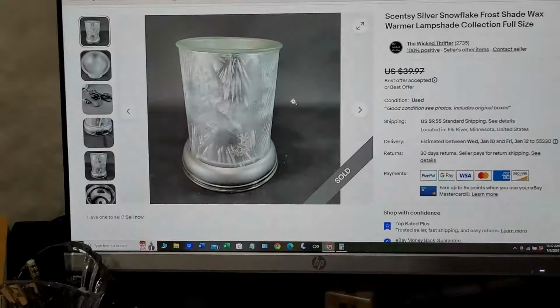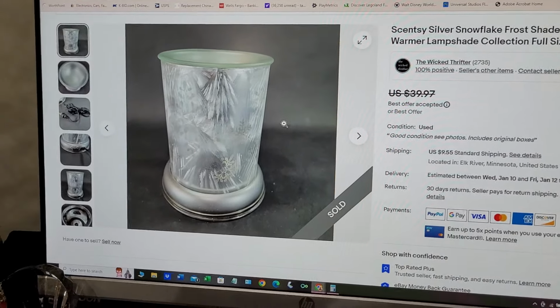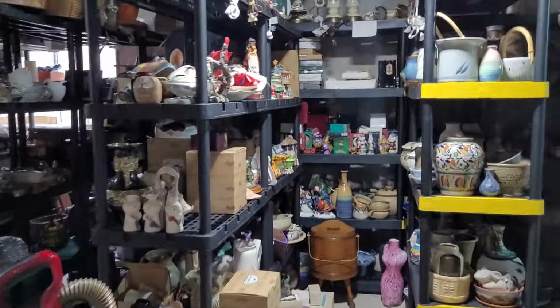So let's find that. First item that sold was the Scentsy Silver Snowflake Frost warmer. And this sold for $26 plus shipping. Now we have, excuse the heater, it's a little chilly down here in the basement. We are in Minnesota after all.